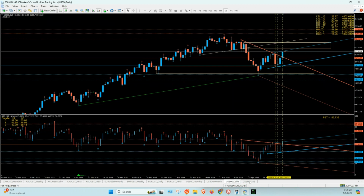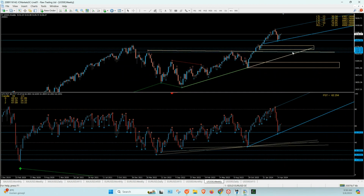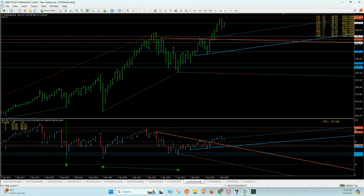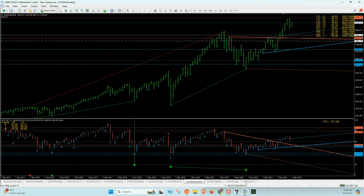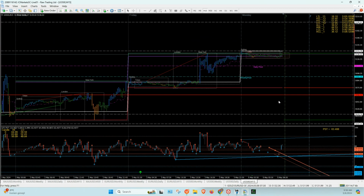SP500. Now with the SP500, it's a new week. As you can see, this is a really nice push, and we might have a runner here. So that runner is okay. On the monthly, that's not a bad spot to get back into the selling. 5198 is there. Okay, so we might go up a little bit more.